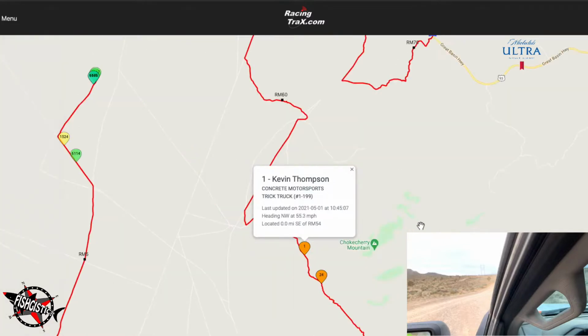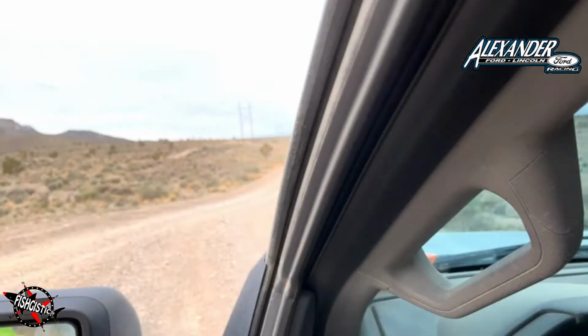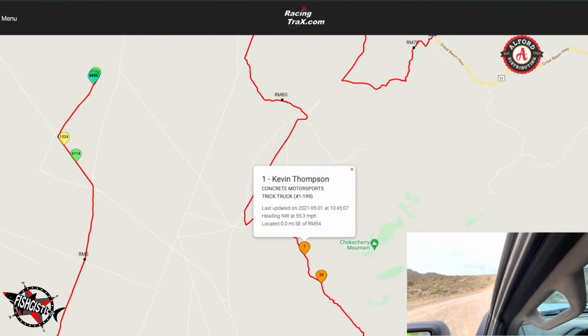So if we go back and look at Kevin Thompson, he's still at the 10:45 ping. This one should ping again in a minute here. So we're still waiting for him out there, as you guys can see. We'll keep an eye on them.